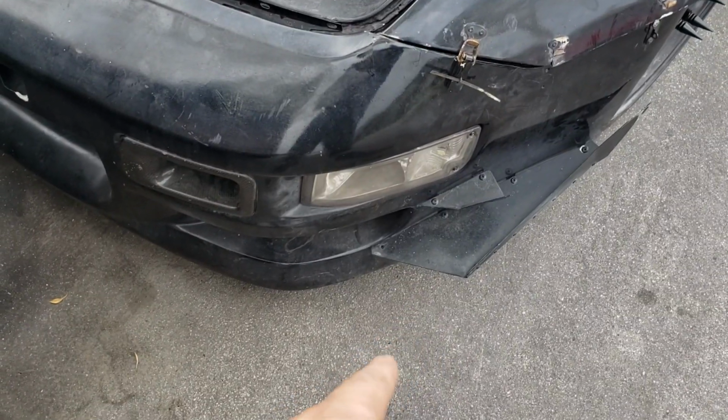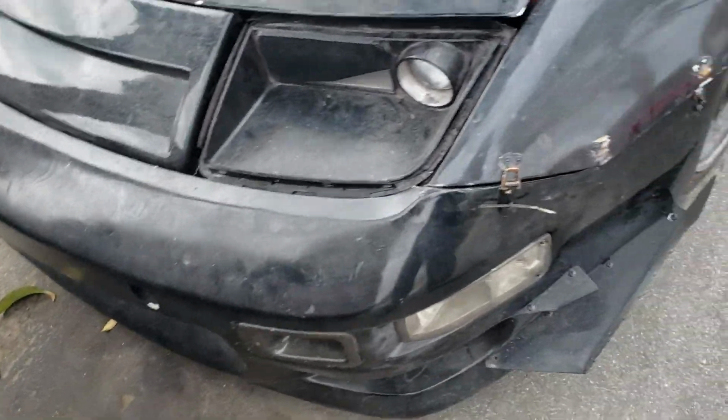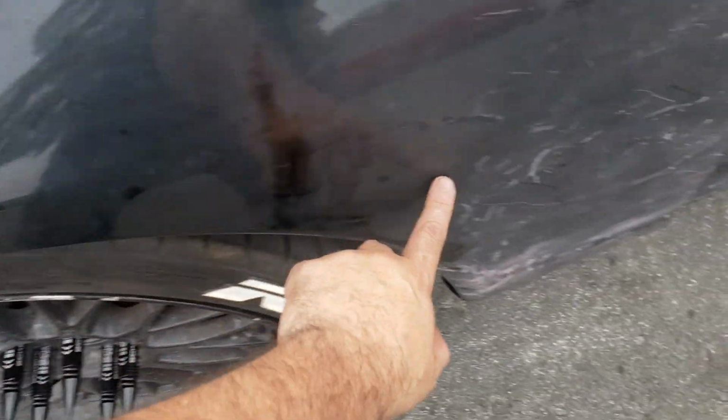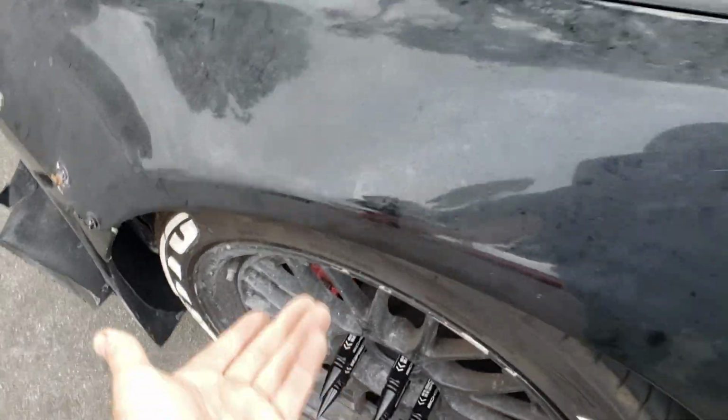I'm going to see if I can make them even better than before. I'm even going to take out these older canards. I'm going to make even stronger, better canards. The aero kit that I had, I got rid of it because I'm going to make another one as well. I'll be making an amazing design with the fender right here. I'm going to be getting a fender roller, and I'm going to superheat it, see if I can somehow stretch it out.